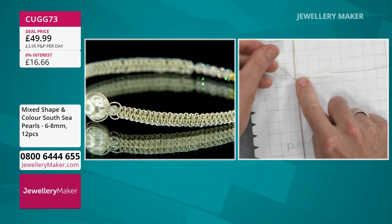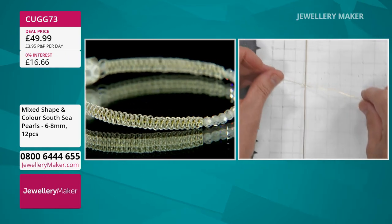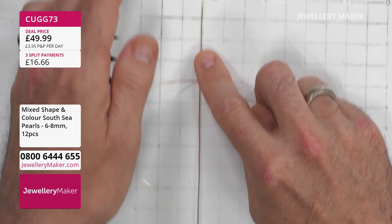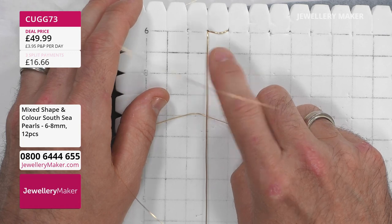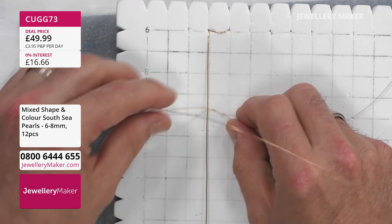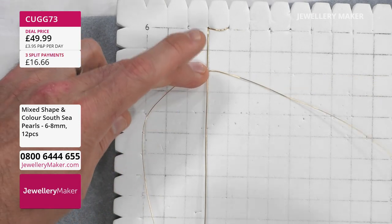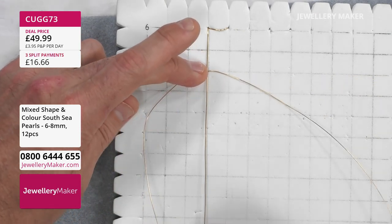Okay, and we've got that center point, so we're just going to slide that up to the top. And what I did was I always start my work from, if you look on your macrame board, two squares down from the top. I don't like going right to the top, so starting two squares down. And I've got equal length of wire on the left-hand side and the right. So we're going to do a square knot.